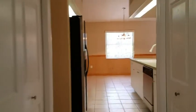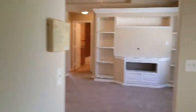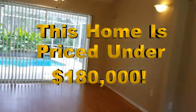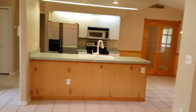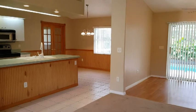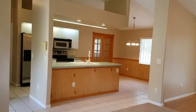So that about does it. I'm gonna put a price on the screen. This home is priced under. Ready? Bam. Look at that. Can you believe you can get a house this nice on a half acre in this location for a price less than that? You know, we had a 21% increase in prices in 2015. 2016 looks like it's going to continue to grow. And pretty soon, I'll be surprised to see houses like this under 200.